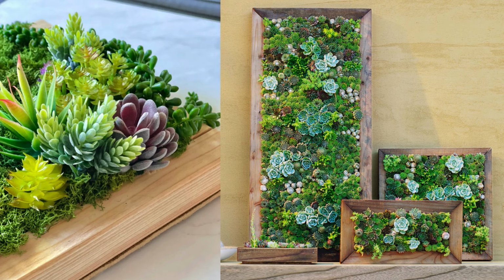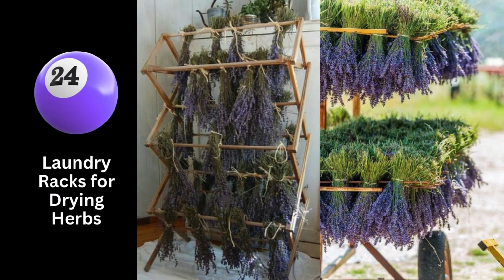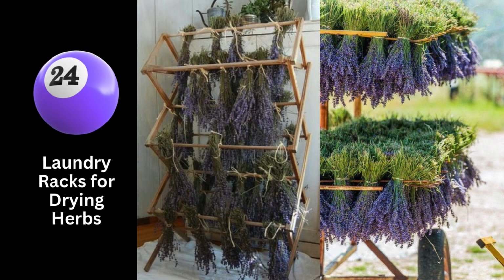Tip 24. Laundry racks for drying herbs. A foldable rack gently dries garden herbs, preserving your harvest naturally, adding practicality and satisfaction to your garden routine.